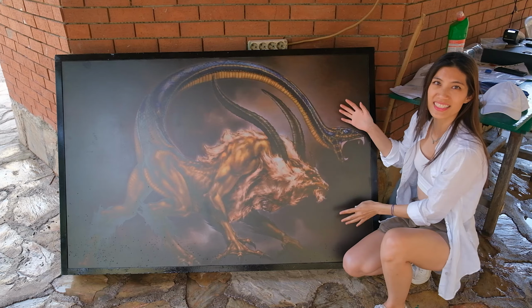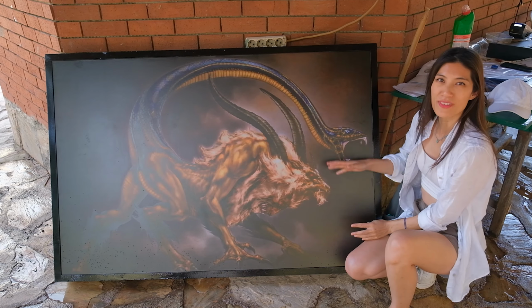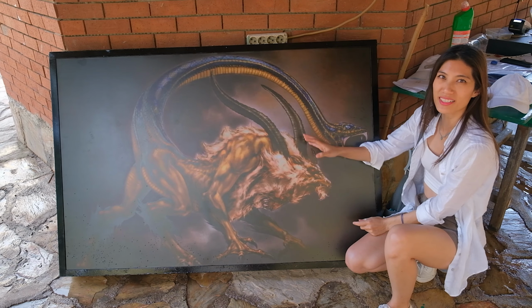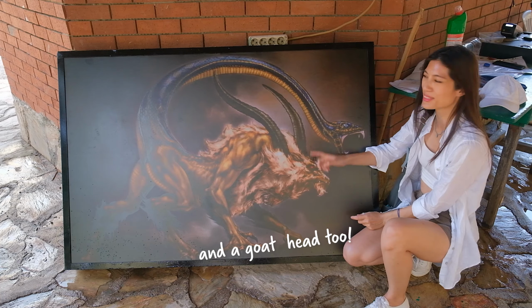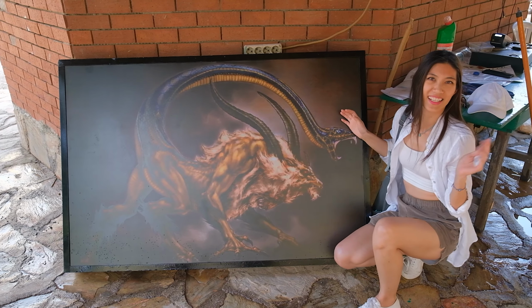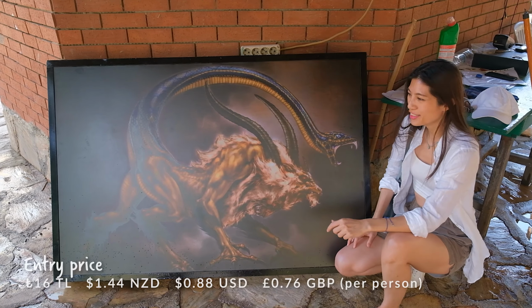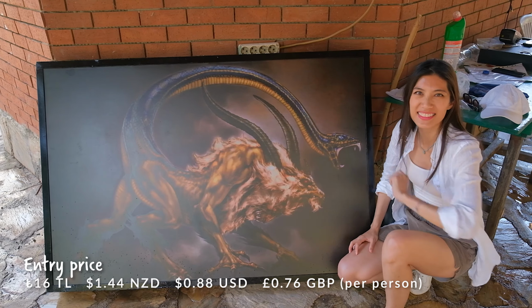Right here is actually the mythological creature of a chimera, which has the head of a lion, body of a goat, I think it was, and a tail of a snake or a serpent. And the nice guy here is directing me on how to pose. Ticket prices, 16 lira per person. Yes. Okay, let's go in. All right.